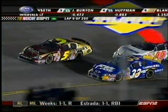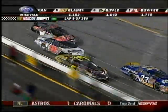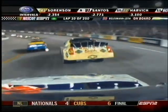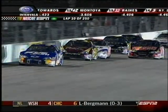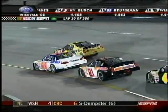But you can see his car right there, well, he's a little loose. The battle for 12th and 13th. That's Tony Raines in the 33 getting underneath Kyle Busch, and he takes over the spot. Yeah, we'll see this outside groove become better and better all night long. And Matt Kenseth knows that's where he needs to be running, and I'm sure he's just going to clean that groove off, get it ready for him later in the race, because that will develop.